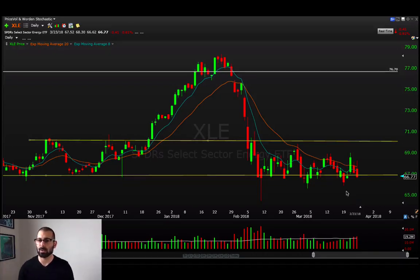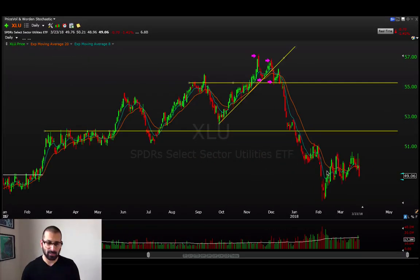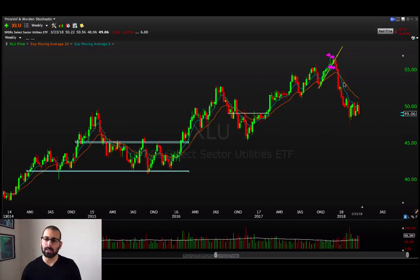Some of those individual stocks are starting to perk up as well. I've noticed a couple on the scans. XLU, again, nothing pretty here with this price action, but you can see on a relative basis, trying to hold up. The weekly chart still looks fairly ugly, all things considered, with the 8 and 20 period still bearishly aligned, hammering down against price.